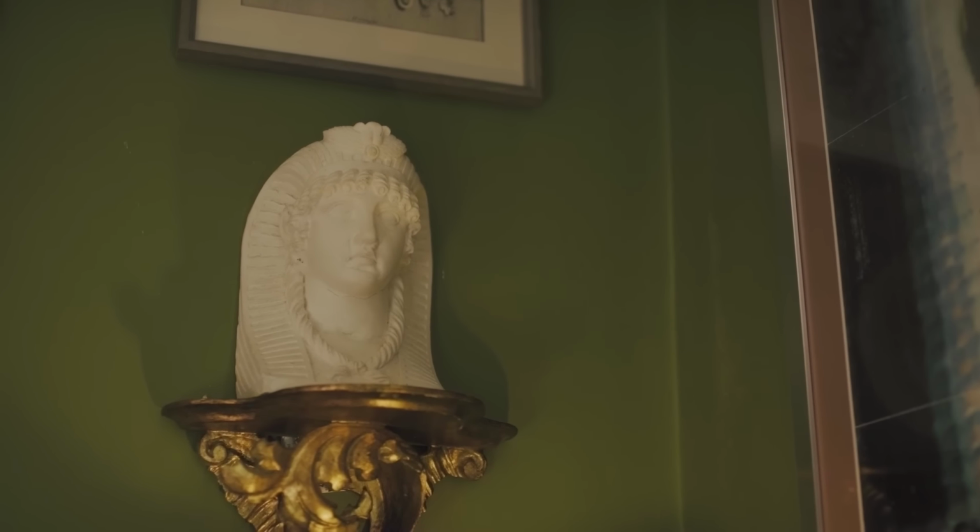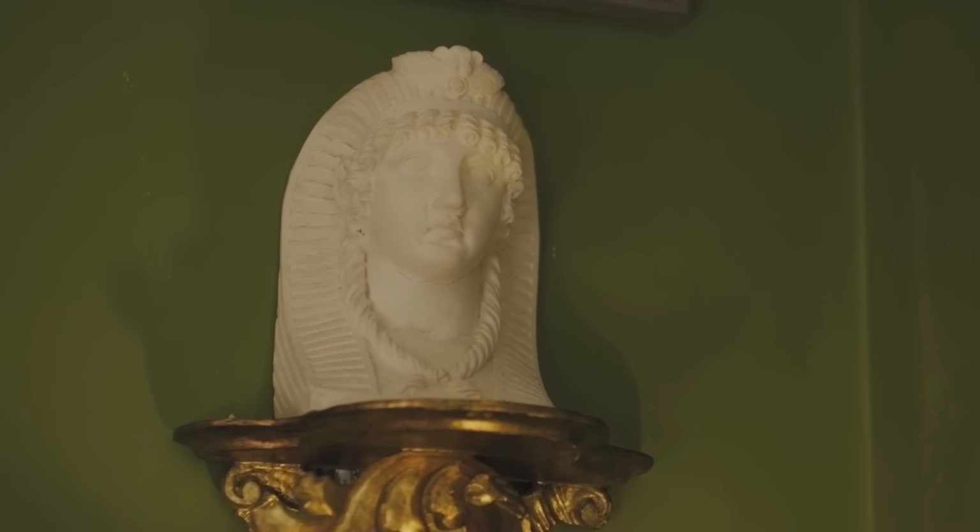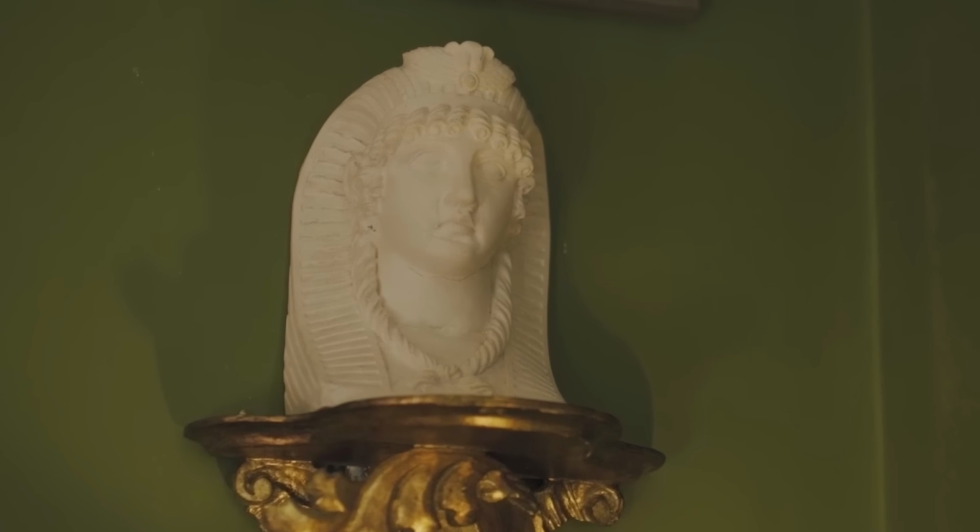The Egyptian heads were made by a man called Peter Hone, and he's known as the master plaster caster. He has an amazing collection of antiques, and I've been lucky enough to visit his apartment in Notting Hill once, which is like an incredible museum, like the Sir John Soane Museum.